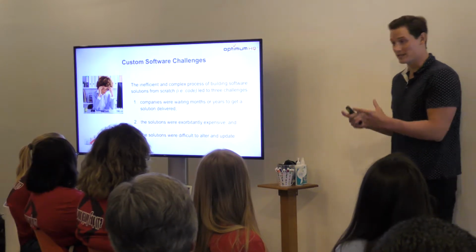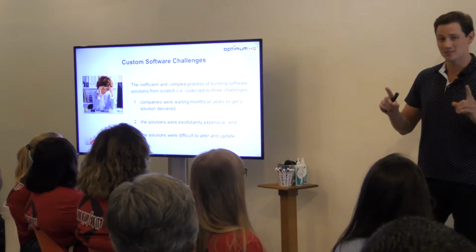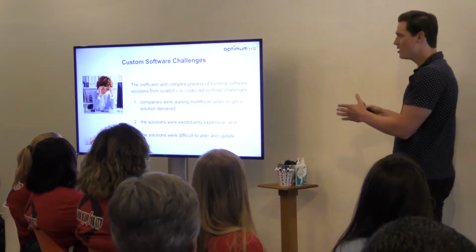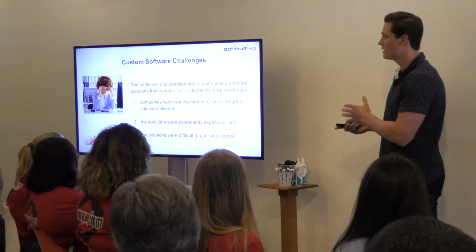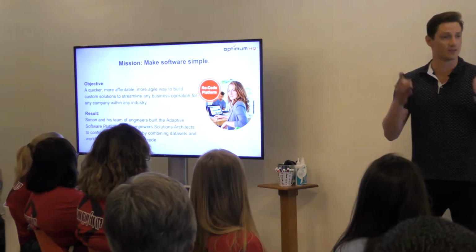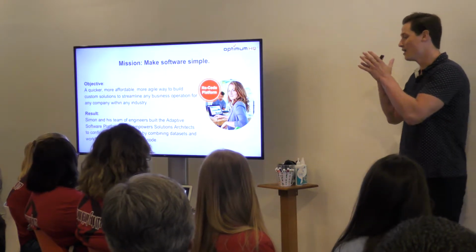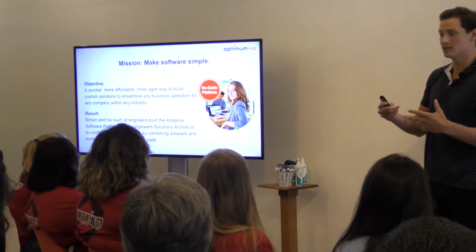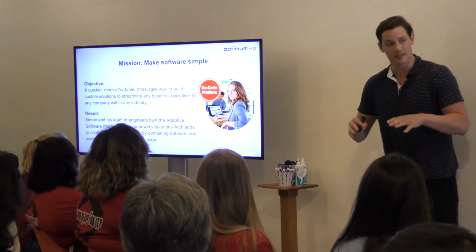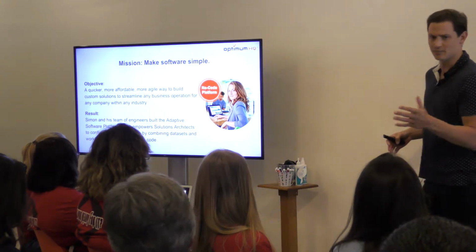It is exorbitantly expensive. And then when they receive the solution, it inevitably needs to be updated, not just possibly, but always. And to update these solutions is notably difficult. So Simon set out on a mission to make software simple. To do that, his objective was to make a quicker, more affordable, more agile way to build custom solutions to streamline any business operation in any company, in any industry. It's a pretty simple goal, I imagine.